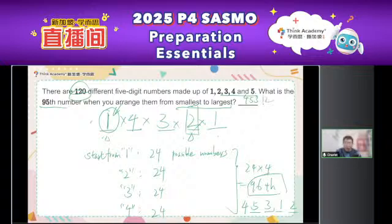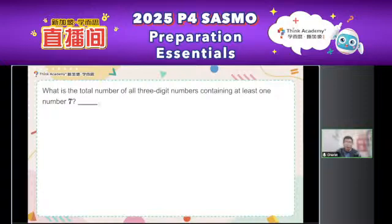4, 5, 3, 1, 2. How many of you can solve this question without my help? If you can, I think in the addition and the multiplication principle, this type of question, you don't have any big trouble. Okay? Lastly, what is the total number of all the 3-digit numbers containing at least one number 7?